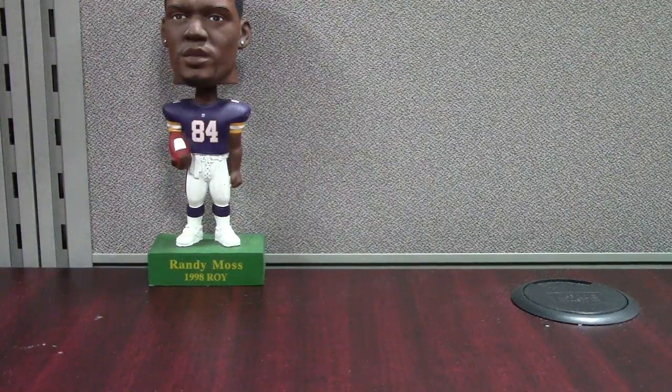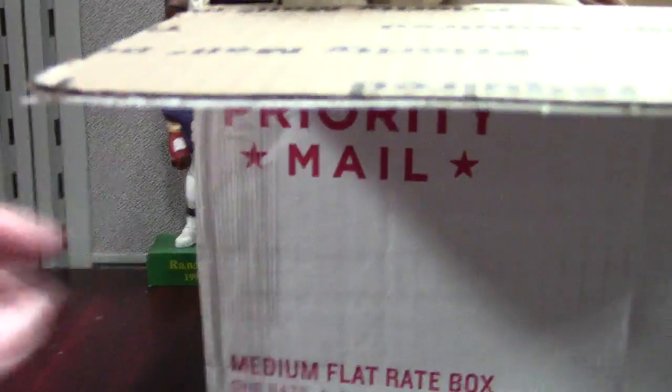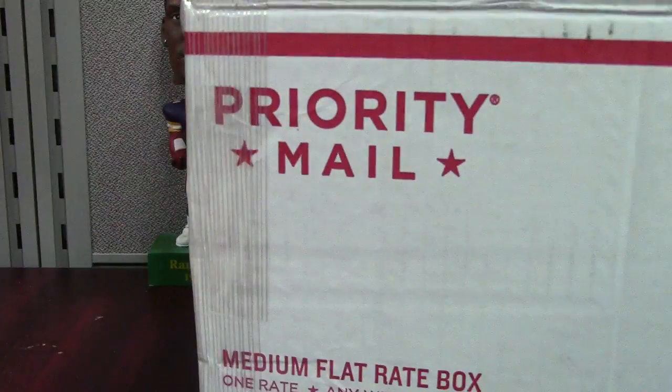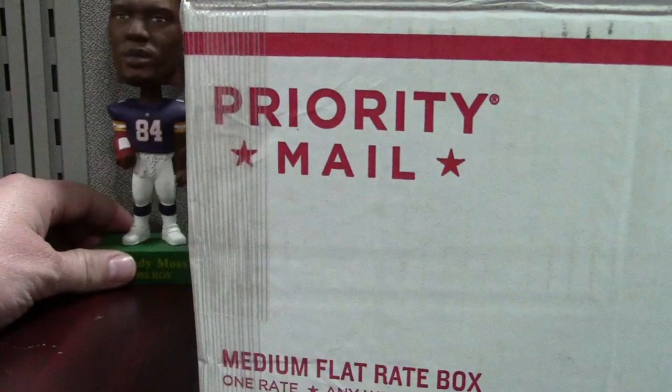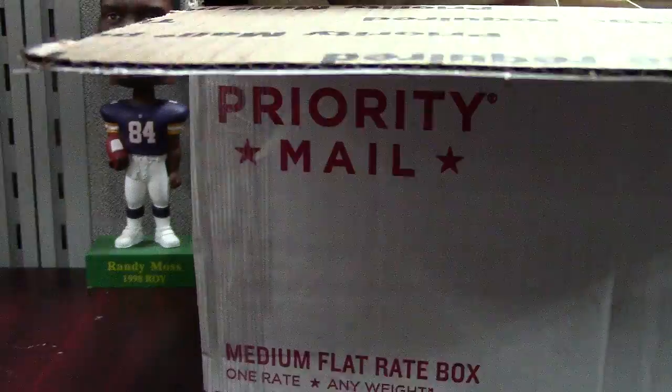We're going to do a PSA order that came in today, actually. So this one was $10 per card on all cards valued under $250. Let's put Moss right there. There's some cool stuff in here.